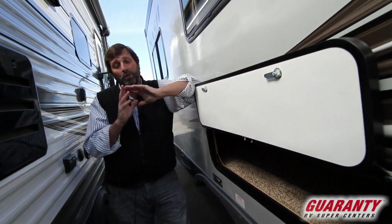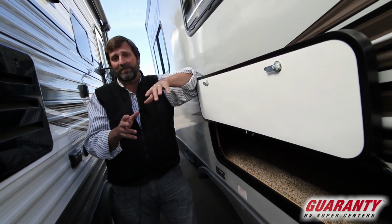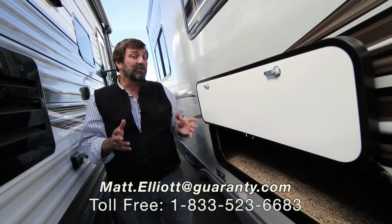So that's a quick look at the Northwood Nash 29S bunkhouse for 2019. There's a lot more to talk about on this coach, and I'd love to show it to you in person.